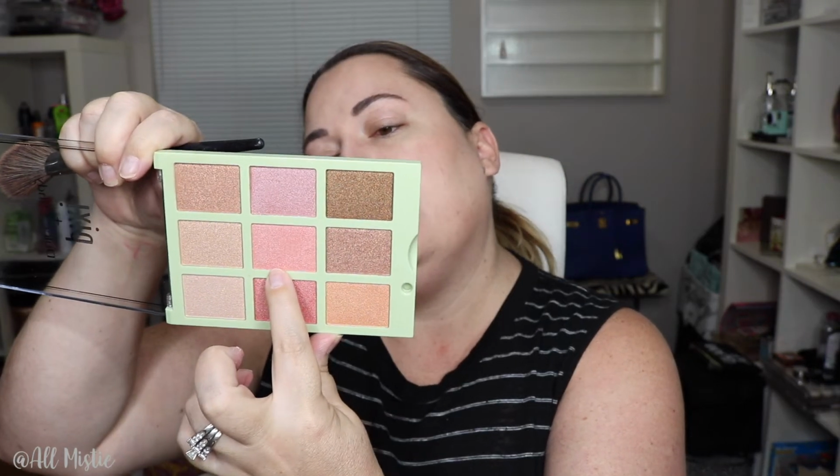I'm also gonna use this for my blush, and I think I'm gonna use this baby pink color here. This is called Pan Dulce or something. I don't know which. And again, just continuing this glow look. I'm just dabbing this right on the apples of my cheeks.